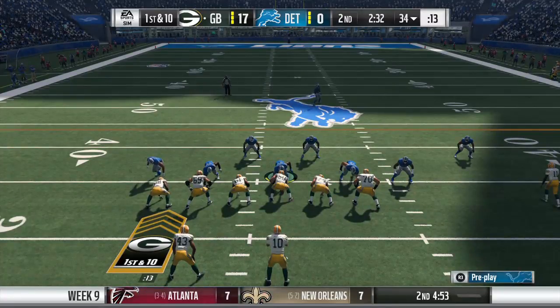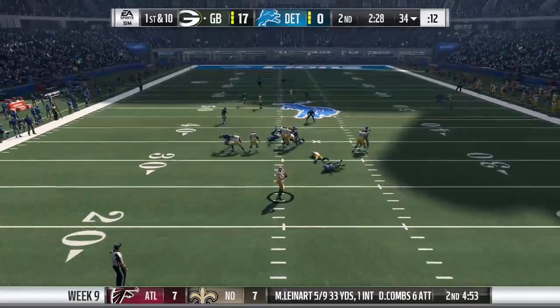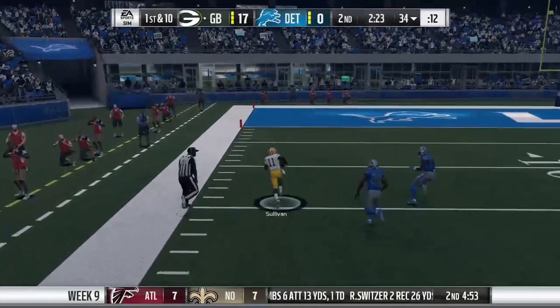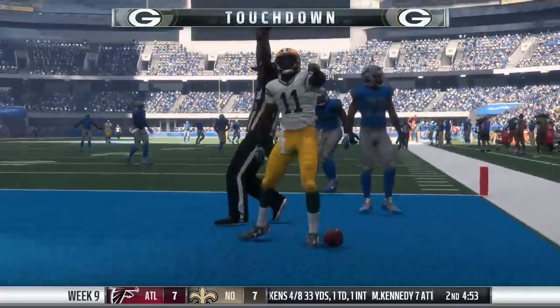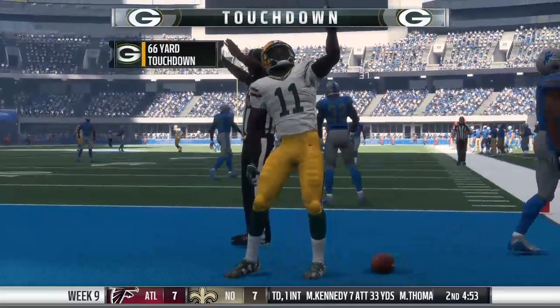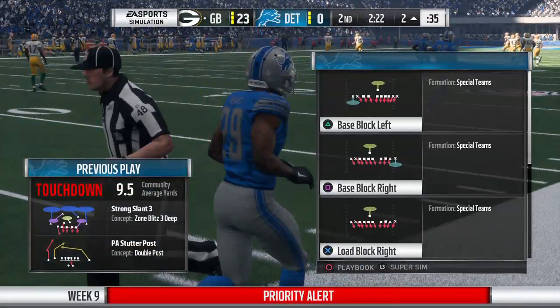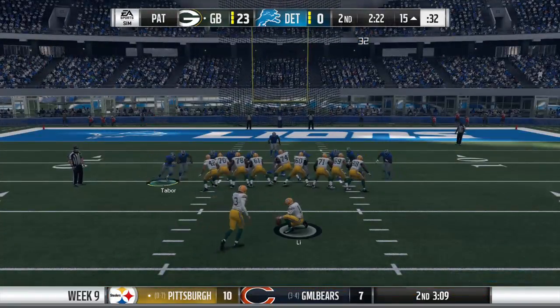All right, here we go. Blue, 90! They go play action here on 1st down. He's going to launch this thing way down. It's caught inside the 25. Touchdown, Packers. A big play there with his 2nd TD of the game, his 6th on the year. And the Packers add 6 to their lead.